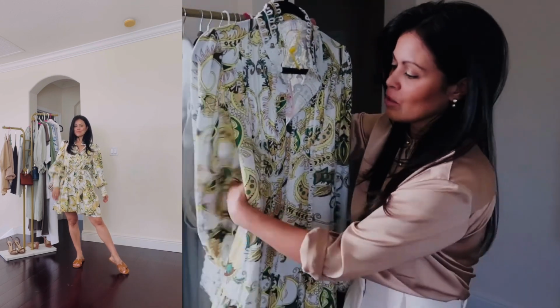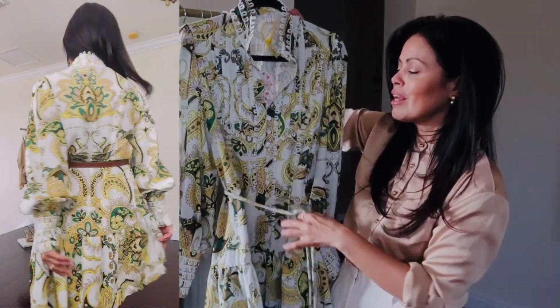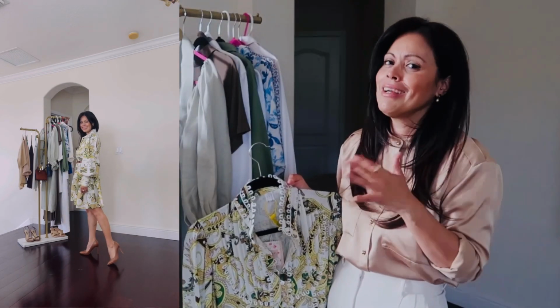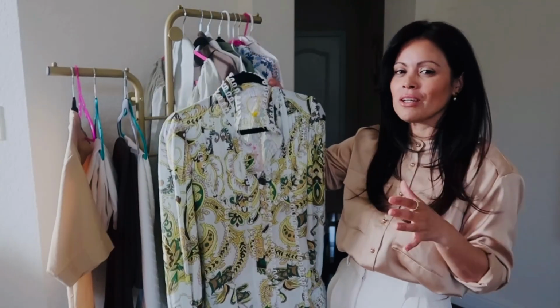It does come with its own fabric belt, which I like how it looks with. But you know me and my belts, I have an obsession with belts. So I'm going to be putting my brown Burberry belt and my white Lily Silk belt. I just like playing around with that.